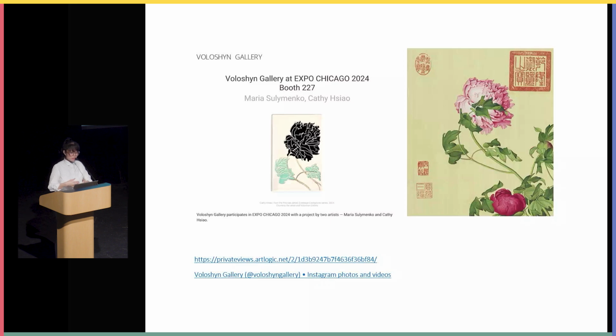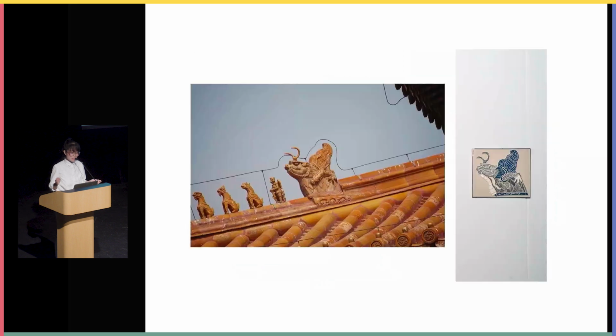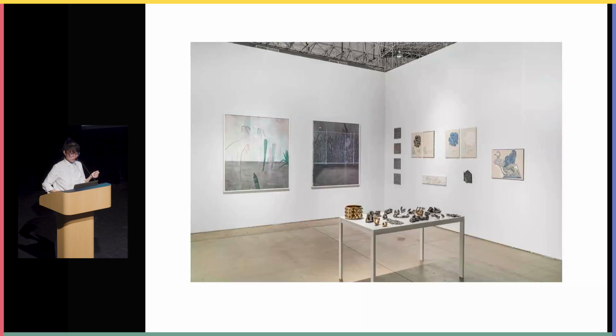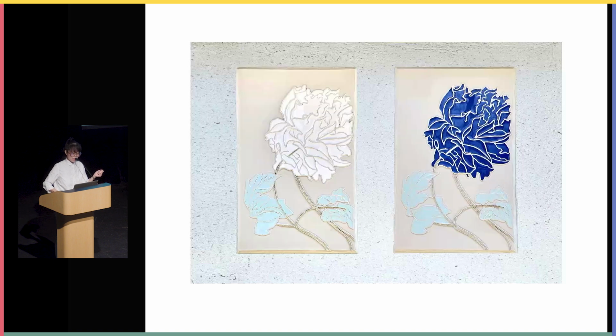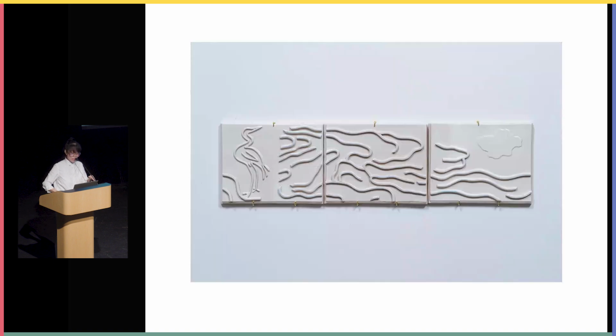This is the press release that Hava contributed a really beautiful text to, continuing my interest in the National Palace Museum, in the Beijing Forbidden City Palace Museum. There is a reproduction of the dragon that's on top of the roof. Here are a few more images of the booth. I'll talk more about the pieces on the table, but these are detail shots of what I created here with the help of everyone at the factory.